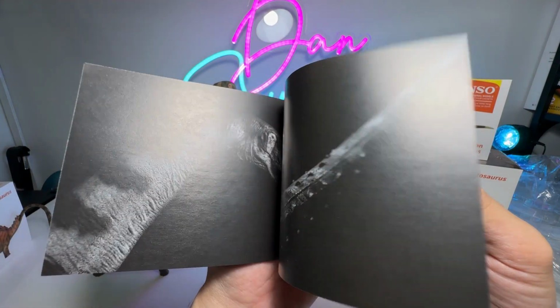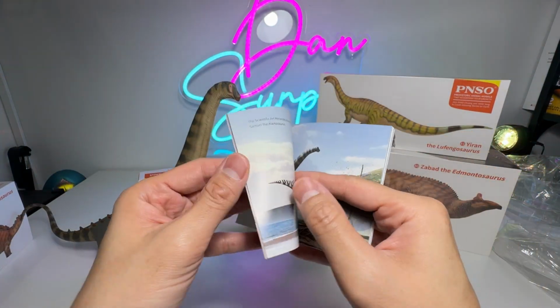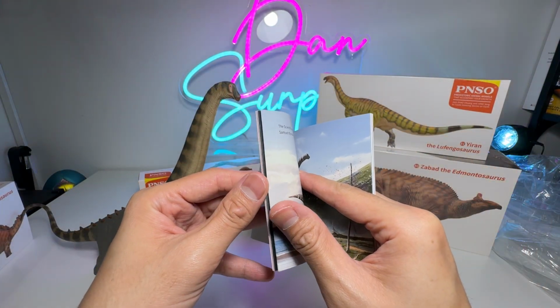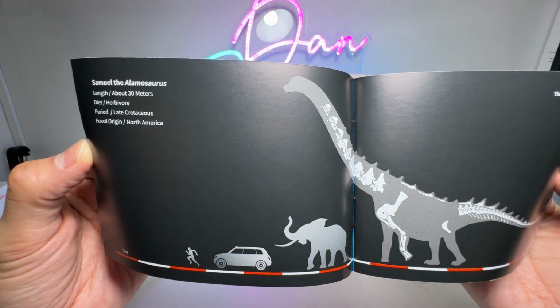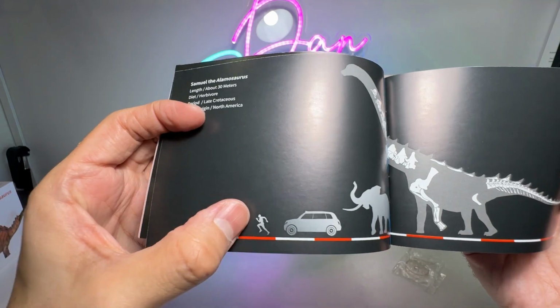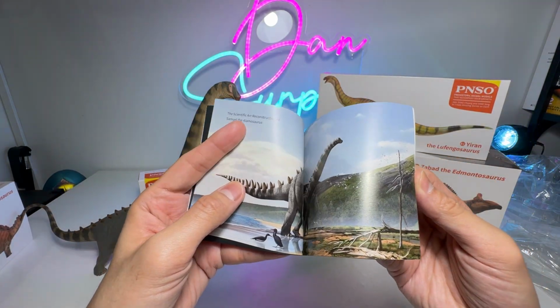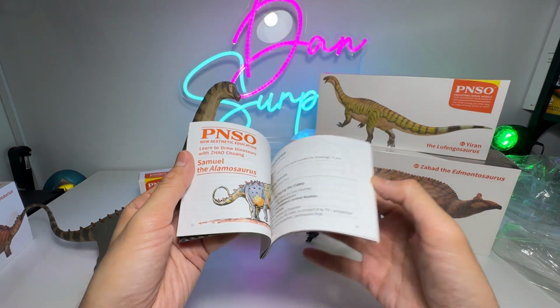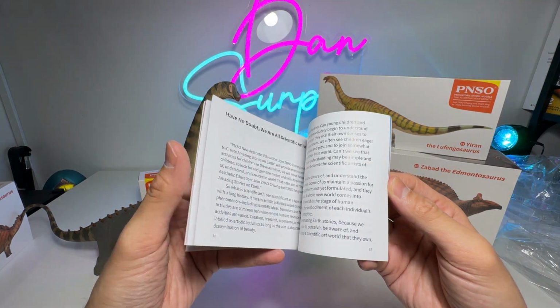Let's just quickly flip through because we have explained quite a lot. This one is a huge figure. I mean, it's a huge dinosaur. Let's see the comparison. You can see this is very big. The human is so small. So it's a gigantic dinosaur. Really gorgeous. Aesthetic education.